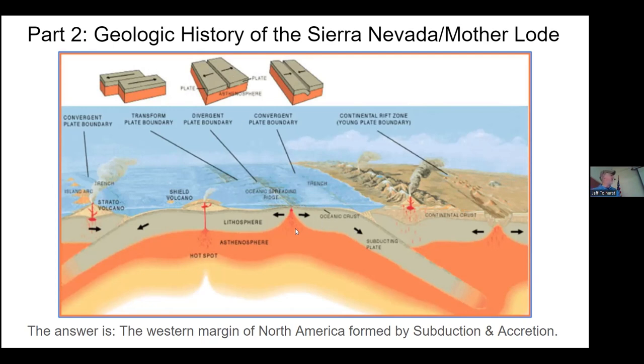So here's a spreading center out in the ocean where one plate's going one way based on these arrows, one's going the other. This plate is going down under this continental plate over here. This is called subduction. And this is the answer to part of the story here. I'm telling you in advance, subduction and accretion are the answer to the geology there under our feet right here. Here it is, the answer. Western margin of North America formed by subduction and accretion.